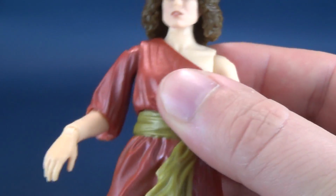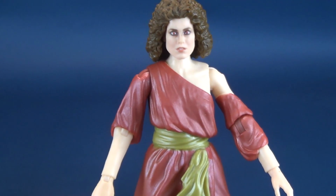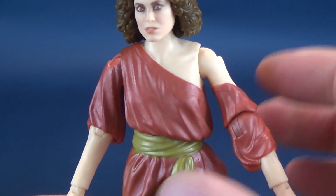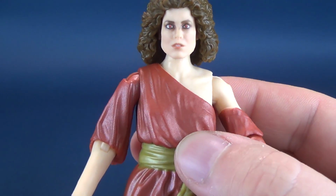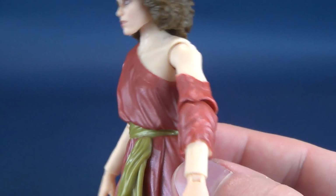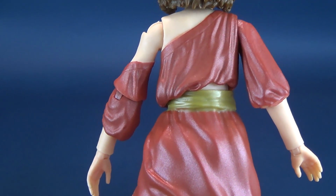The dress itself is pretty nicely sculpted. In the film, I mean, if I really was to nitpick this, her dress comes across more like a very glowing neon orange at times than the darker red that they've given her here. It's not even quite dark red. It's much like an orangey pink color.